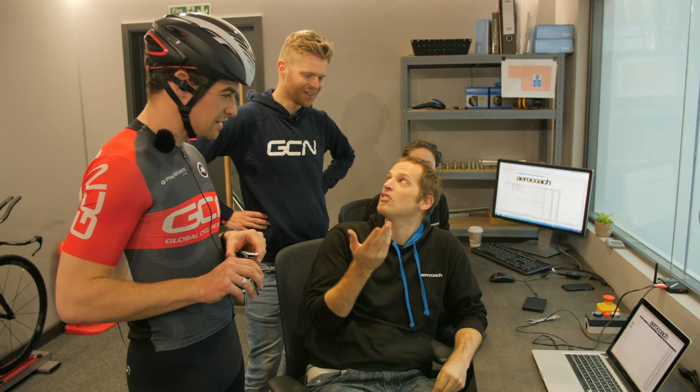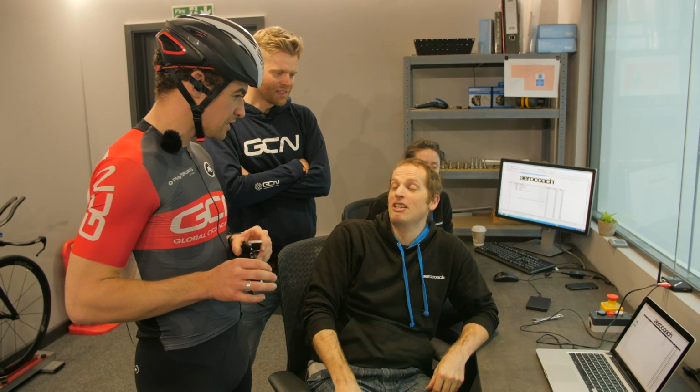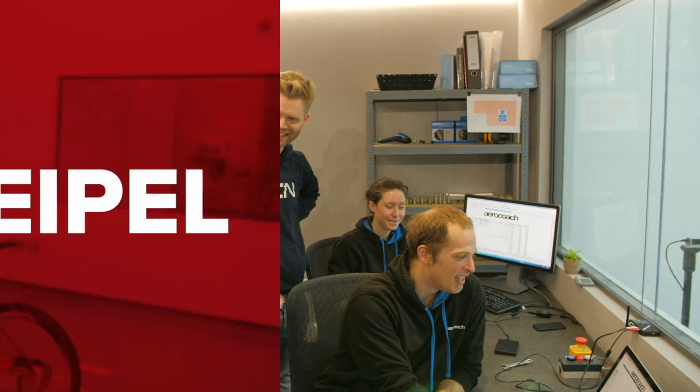You can afford to lose 10% of your power and still gain 10%, even more depending on what power you're doing. I might even be able to sprint faster if I do the Ewan position. Exactly. Gives us all hope, Ollie.